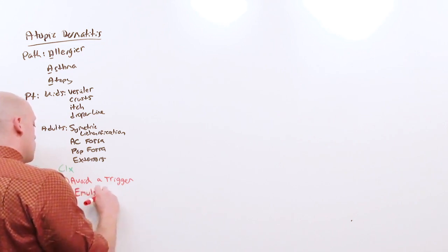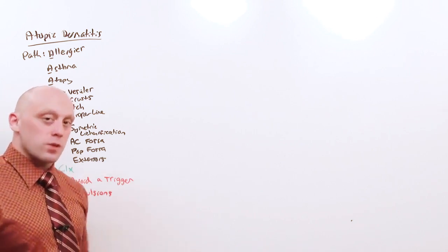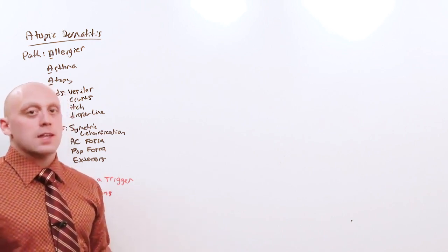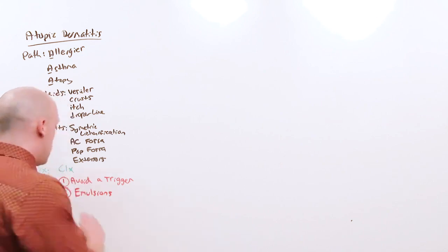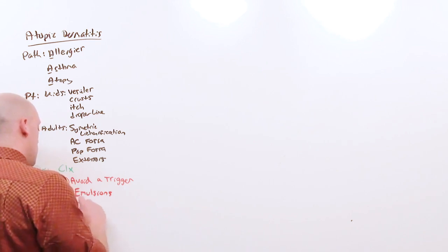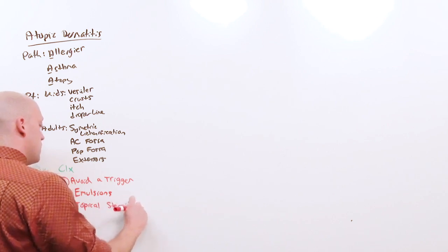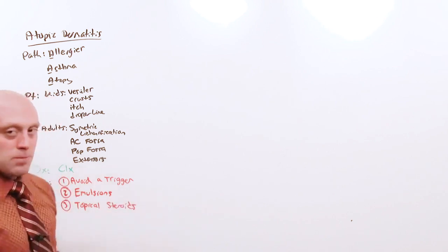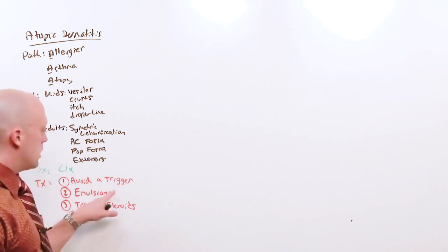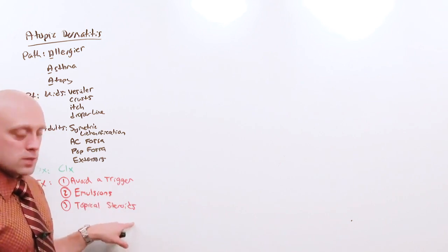What this does is it reduces the itching. It breaks that scratch-itch cycle so you don't end up with lichenification. It doesn't do anything for the disease, it just makes the person better and allows them to heal. And last on the list that I'm going to give you is going to be topical steroids. If you do topical steroids, they can only be short-term because it leads to skin atrophy. There's other stuff you can do, but what I want you to learn is avoid triggers, then use emulsions for symptomatic relief, and if all else fails, topical steroids.